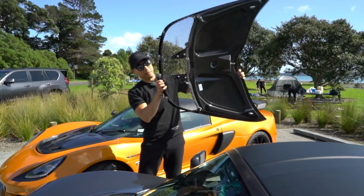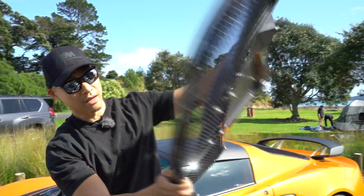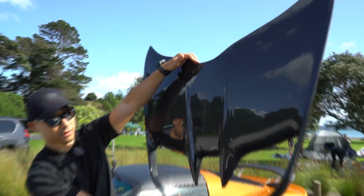Wow, look at that. And the carbon is actually all on the inside as well. Look at that. That's pretty amazing, isn't it? It's so light, weighs nothing at all. You're just really strong, Frank, that's all.